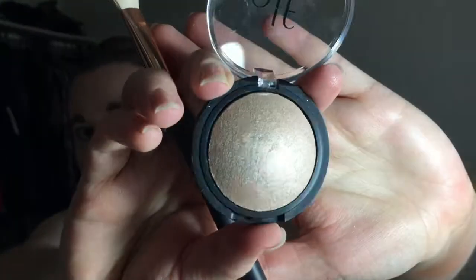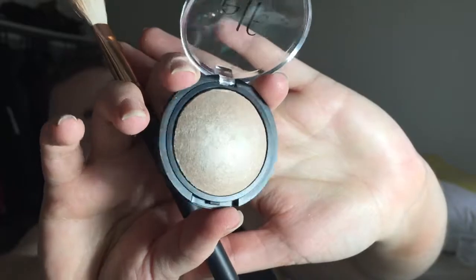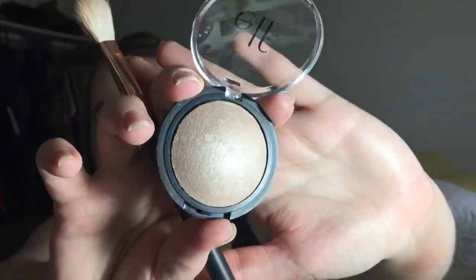Now for highlighter, I am real excited to say that I am getting into another new product, which is also from e.l.f. This is their baked highlighter in Moonlight Pearls. So I'm real excited to try it. And here it is open. You can see it's super shimmery, shiny. I love it. Let's do a little finger swatch first.